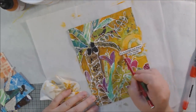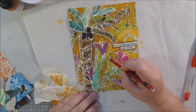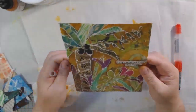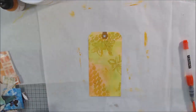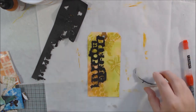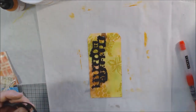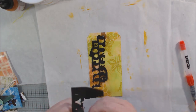So then I just needed a little bit more depth. So I added a little bit of shading and shadowing with a Stabilo graphite pencil, which is reactive to water, and blended it with my water brush. And I did actually end up edging that page with some gray ink at the very end, but I don't remember if it made it on the video. So now I'm going to work on the tag. Remember, this has the leftover paints that I was using on it.